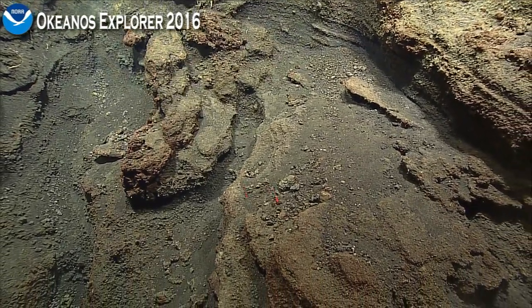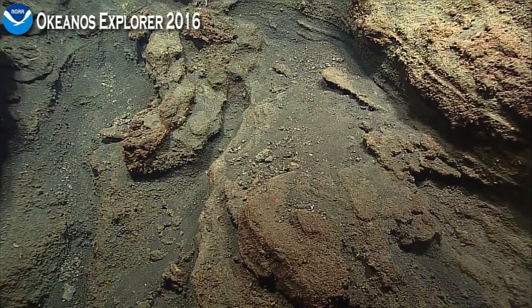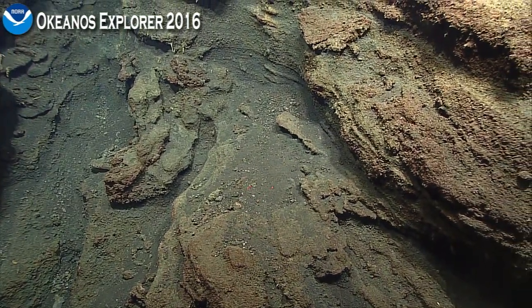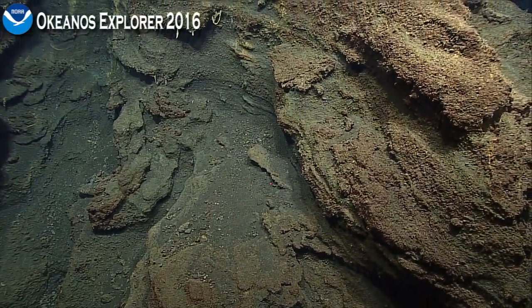Shall we move, continuing up the ridge? Yes, up the ridge. Here we go. Right, moving up the ridge. Okay. Lots of nice layering in this ash. Clear to follow our noses.